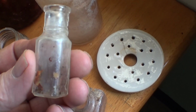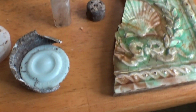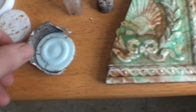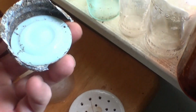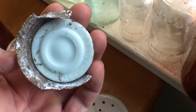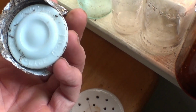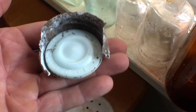It's hand blown. A lot of those had cannabis in them. I suppose it did something to help remove corns. That's all that's left of a fruit jar lid. You can see the top's pretty eaten. The zinc gets eaten up from being in the ground, but the little milk glass liner is good. Boyd's porcelain lined. So that went on a little midget pint fruit jar.